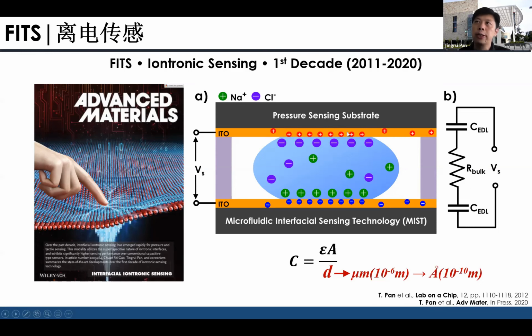When you press this device, you can see the capacitance increases, but at the same time, because the distance decreases and the cross-sectional area increases, the R also decreases. In an RC circuit, the product of C and R stays constant, so basically it forms a filter. It is a self-filtering device. Later on we found this is a unique advantage, allowing it to filter out a lot of noise.